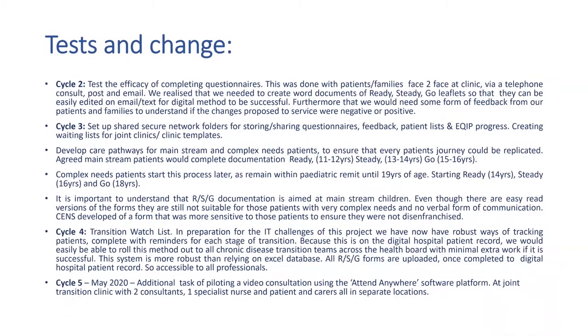Thank you. So the next test was to test the efficacy of completing the questionnaires. This was done with patients and families initially face-to-face, which obviously was then converted to a telephone consult due to the pandemic, via post and email. And we really quickly realised that we needed to create Word documents of the Ready Steady Go leaflets so they could be easily edited on email or text for the digital method to be successful. And furthermore, that we would need some form of feedback from our patients and families to understand the response to service changes. So can I have the feedback slide, please?